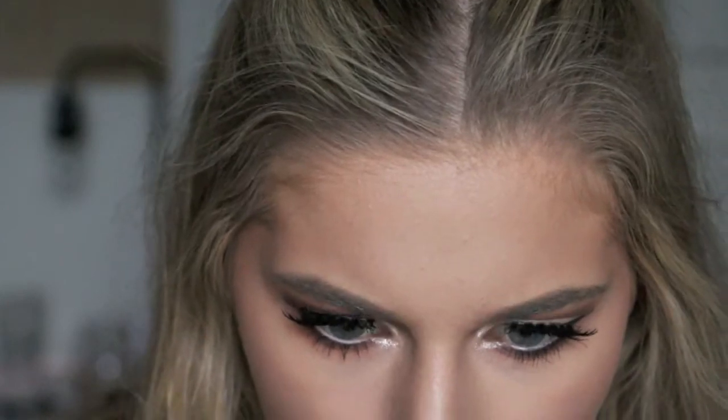The foundation itself hasn't worn anywhere in particular. It's still looking really good. It hasn't settled into my smile lines, which I'm actually really surprised about. But besides that, it's still looking really nice. My skin is still looking perfect. So I'm just going to touch up a little bit, and then we will go from there.